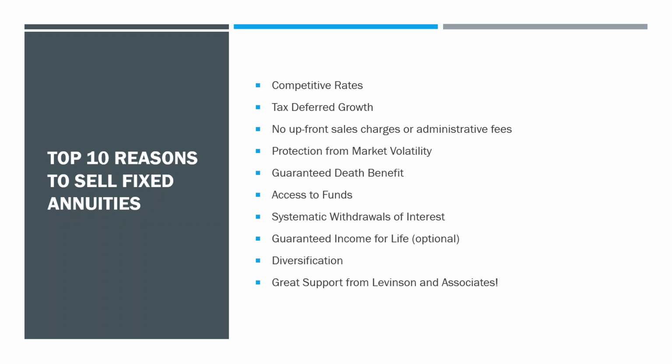And of course, you get great support from Levinson and Associates when you're talking fixed annuities. Folks, they have the tools. They know which products are doing the best, whether it's FIAs, whether it's MYGAs, whether it's fixed index annuities. We're going to go over a couple of products here at the end of the presentation that they can definitely answer more questions for you with.